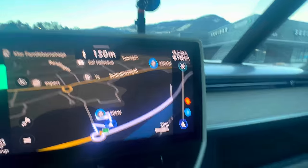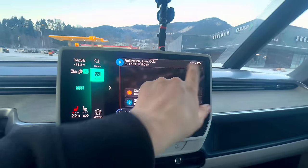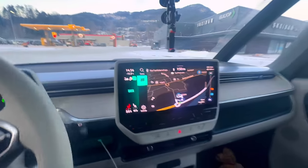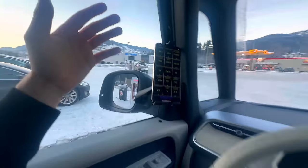Okay, we are ready to leave. We are at 84%. I just finished my food and we are ready to go. Let's see what it estimates on arrival. 26%, that's perfect. So we will just unplug and go.